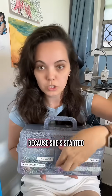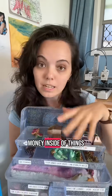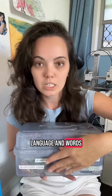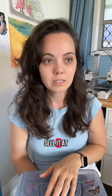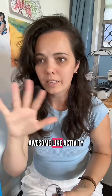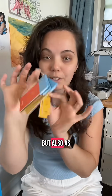And then of course, because she started a business, she is learning about the money side of things, as well as spelling and language and words, and also social skills, because we will go and sell it at markets. So for kids, it's been an awesome activity to do together as a family.